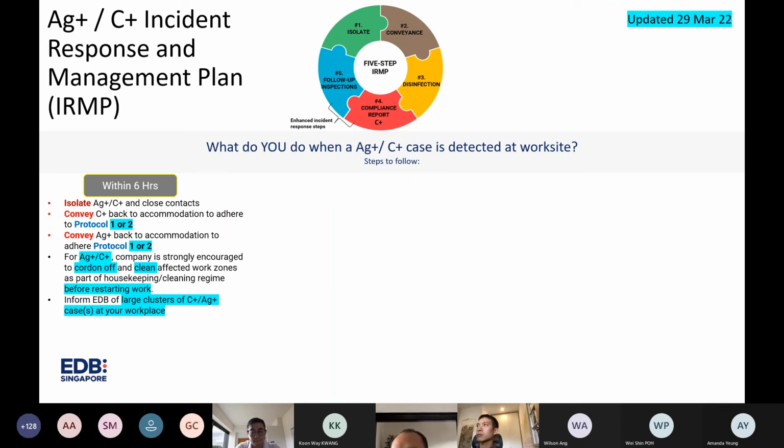It's important to note that you should inform EDB of any large clusters of C plus or AG plus cases at your workplace. I will share with everyone the definition of a large cluster.